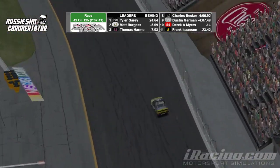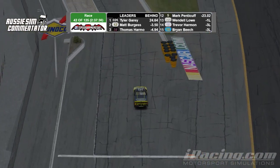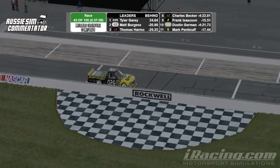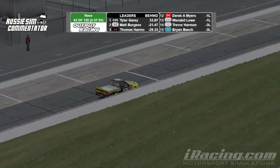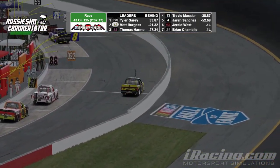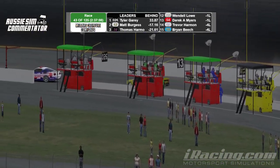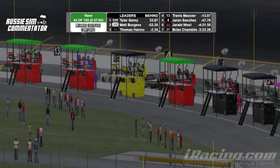As we're going to go back to looking at our leader now. And he is going into the pits. Everyone making pit stops now. Frank Isaacson, Mark Penticup and Derek Myers are the only ones on track at the moment. Tyler taking a pit stop after everyone else. You see a lot of people coming out of the pits now.